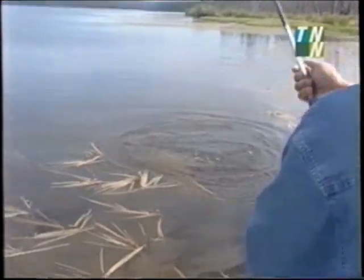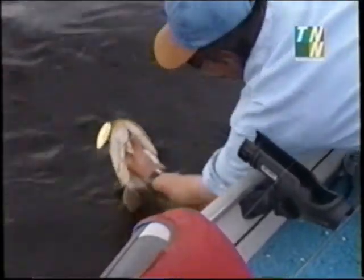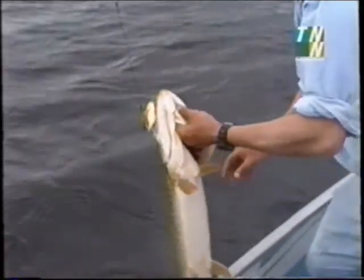Came right out of the... I saw him at the last minute. Boy, he came out of here. He's a nice one. Well, that's a nice one, Brent. Yep, sure is. Really nice fish. Hey, now, what do you think of that?